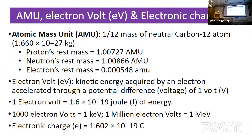Then the terms that you will hear: electron volt, keV, MeV. So what is 1 electron volt? It is the kinetic energy acquired by one electron if it goes through a potential difference of 1 volt. And that denotes a certain amount of energy, which is 1.6 into 10 to the power minus 19 joules.